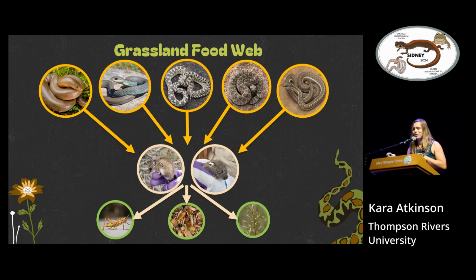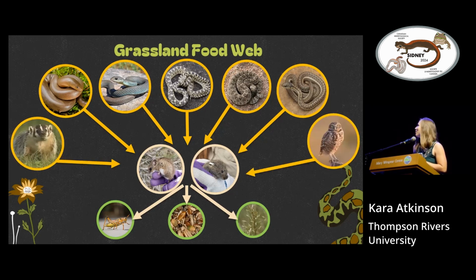Something that I learned when I started this project was that people actually say, oh, the mouse will predate on seeds, which I've never heard, but anyway, I digress. We also have a lot of other endangered species that live in this area that also prey on them. While I'm not talking about them in this talk, we also have American badgers and burrowing owls, and all of these rely really heavily on these prey populations.